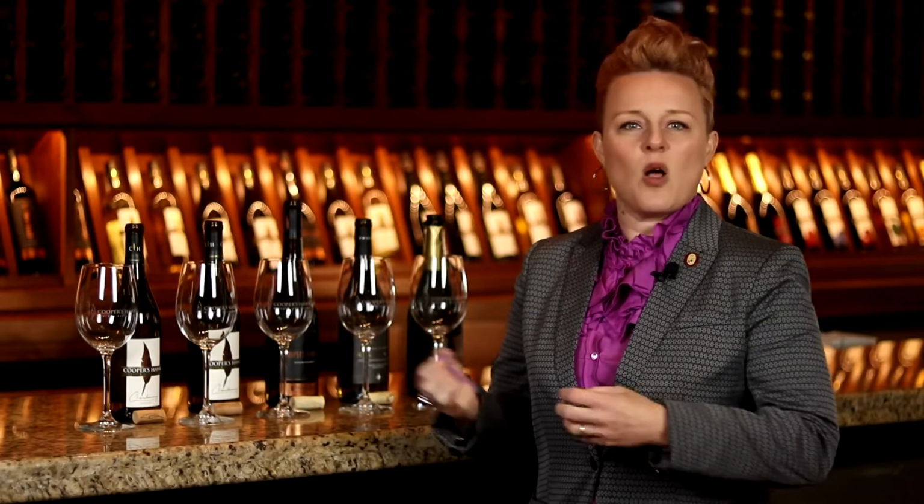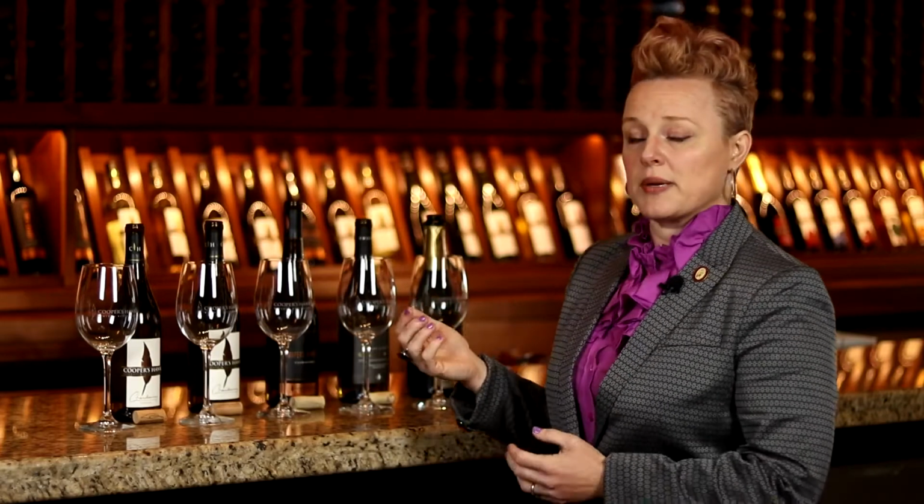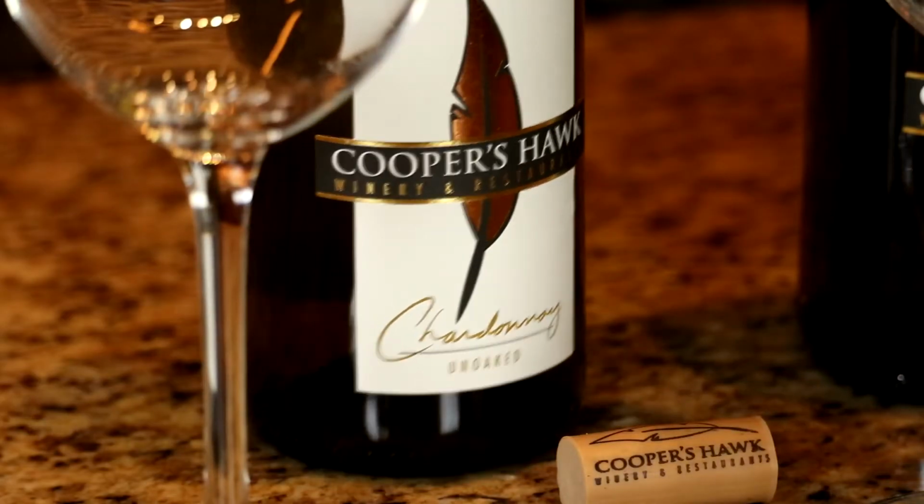Chardonnay itself is a fairly neutral grape. It's not as aromatic as, say, Sauvignon Blanc or Gewürztraminer, and those are the kinds of grapes that you don't typically barrel age because you really want to capture those fresh aromatics and all of those wonderful flowery, fruity flavors. But in Chardonnay, you get a little bit more of this really soft apple flavor and a richness that really lends itself well to oak aging. That being said, we do have an unoaked Chardonnay, and that's where we're going to start today.